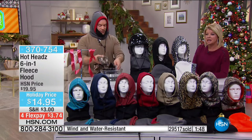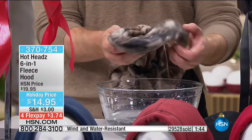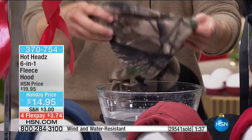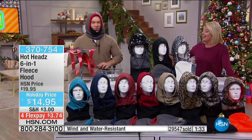So if this goes for a dip in the water or a little exposure, it's fine. We've sold 150 of the camo now, because this is hunting season too. So that's also always a big favorite. Yeah, and so just water resistant. Throw it in the wash. And remember, this has been around HSN for years because it works. It's functional for $15.